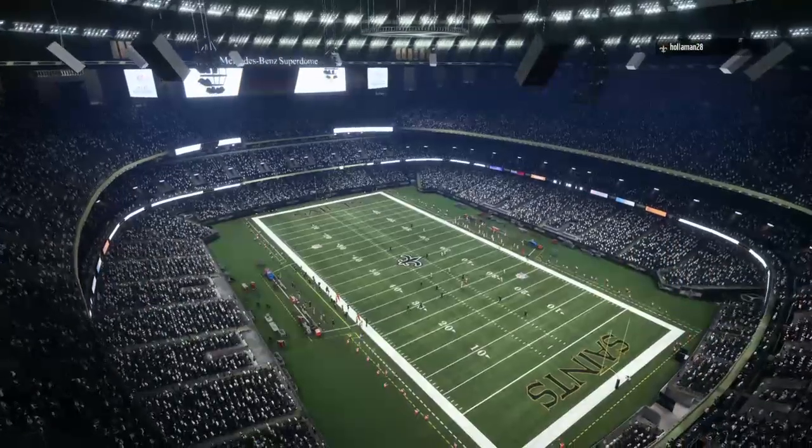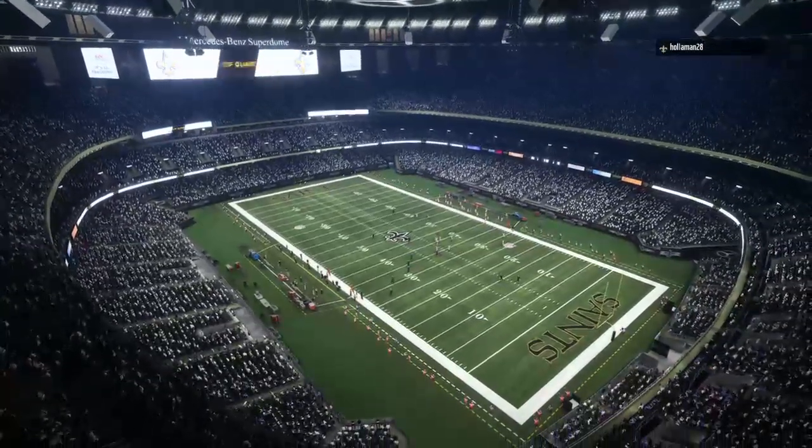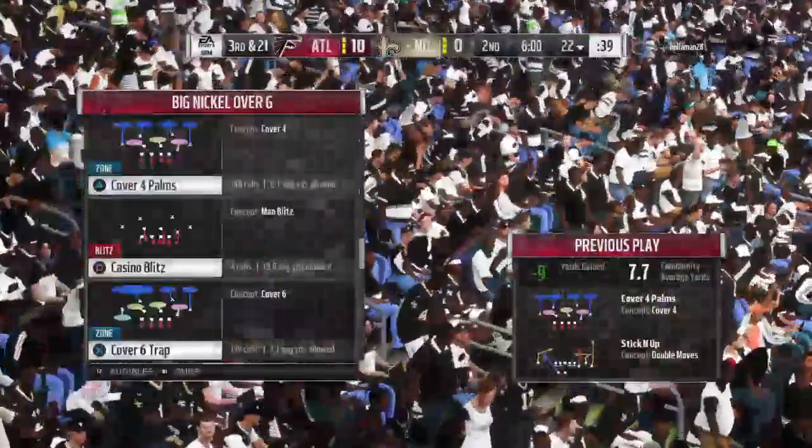With Charles Davis, I'm Brandon Gaudin. It's Saints football to begin quarter number 2. They do, however, have a tough 3rd and long coming up.